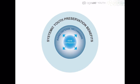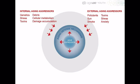Now, I mentioned that we already have these aging defense mechanisms within our bodies, and the reason that we have them is because from the moment we're born, we are exposed to a whole host of what we call aging aggressors. These are factors that accelerate the aging process. And there's two primary families of aging aggressors. First, there are external aging aggressors. These are things like pollution, including air and water pollution, toxins, stress, anxiety, sun exposure, smoke exposure. Most of us are familiar with these types of aging aggressors.